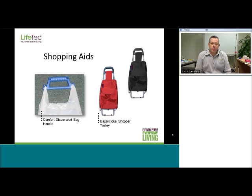Shopper trolleys are also useful for transporting our groceries. One featured on screen is the Bagalicious Shopper Trolley, and they retail for $19.95. You can find these at onlineshoppingaustralia.com.